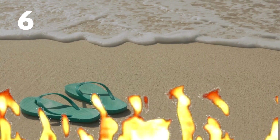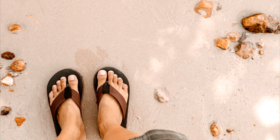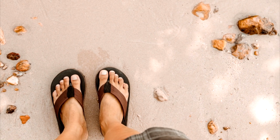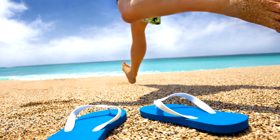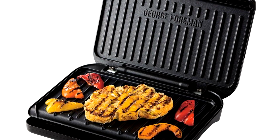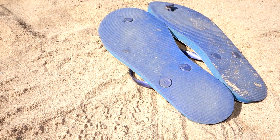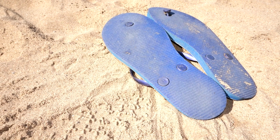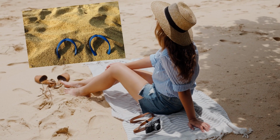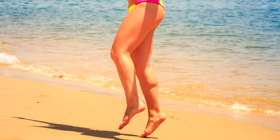Number 6. Flipping hot. A pair of sandals or flip-flops can save you from burning the soles of your feet on the sand, but leave them in the sun and the thong will scorch the tender skin between your toes, and the sole will feel like you've just stepped on a George Foreman grill. This can be avoided though. When you take your sandals off, leave them upside down on the sand, put them under your towel or dig a hole and partially bury them. This will keep your flip-flops cool and your feet happy.